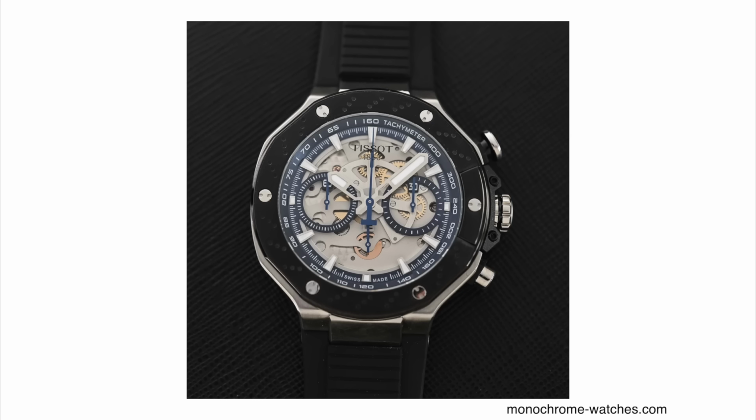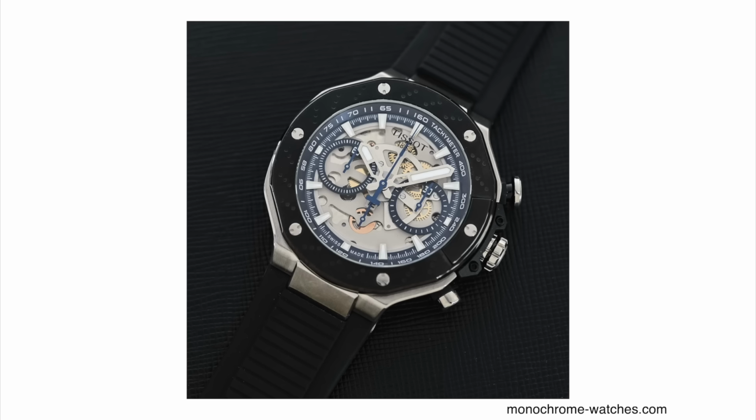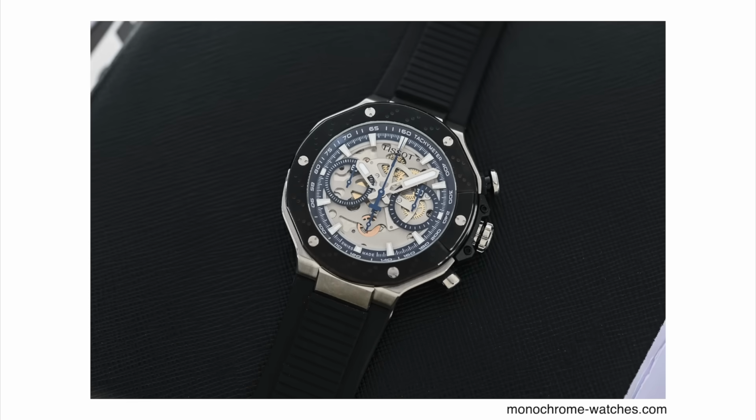And in terms of the design, I think this one is going to be divisive. It kind of looks almost like a Hublot in some ways with that skeletonized dial. What I don't like is the fact that it does have the subdial at the 6 o'clock position. That's the hours for the chronograph. However, there is no real subdial, so you can't even read the hours readout. It's kind of useless. Maybe just get rid of that altogether.